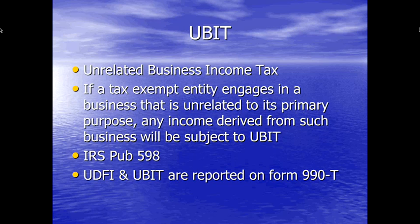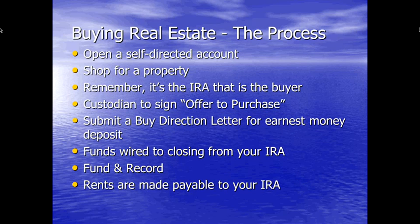Look at irs.gov, again, the IRS's website. Look at Publication 598. Discuss it with your tax advisor. These taxes are filed on a Form 990-T. But sit down with your tax advisor if you think you may be running a business in your IRA, or if you think that you're going to be borrowing money, a non-recourse loan. That's when those taxes pop up their little ugly heads.